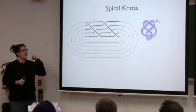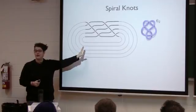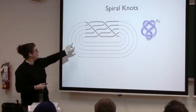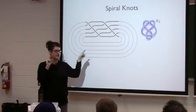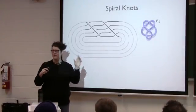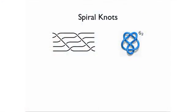OK. So anyway, we can make 6_2 look like this. And in fact, if you look at the gray part, we don't really need that part, right? It's pretty clear that that's just attaching the ends to the ends. So I'm going to erase the gray part. And now I have a new representation of 6_2.